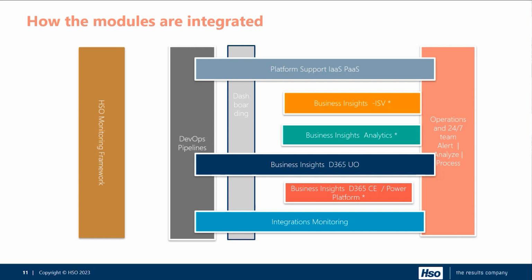In many situations, after a while, the team gets very well acquainted with the system, and they are able to fix the problems in the middle of the night. However, for the purposes of transparency, easier communication and identifying of problems, we developed the dashboards, which currently show that we have the dashboard for the platform support, for F&O and integrations monitoring at the moment, but we're expanding the other service modules to have their own dashboards. I will show the dashboards in the slides later on.